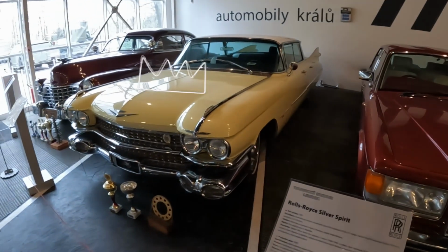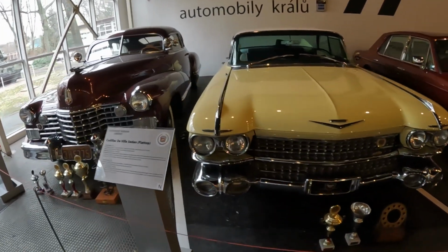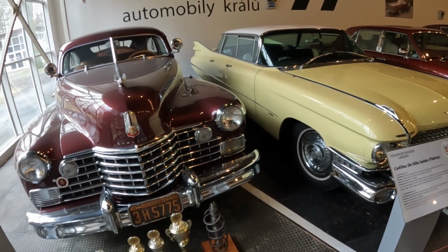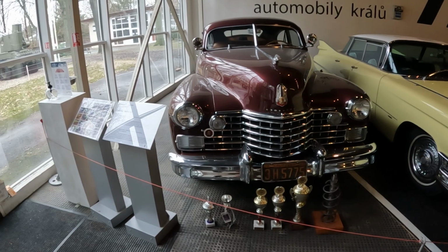And of course, no luxury display is cool without the ubiquitous Cadillac with the fins on the back. What a classic. And of course, the earlier Cadillac. Totally cool collection, guys, isn't it?